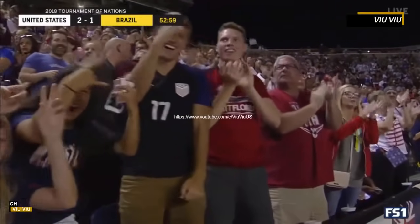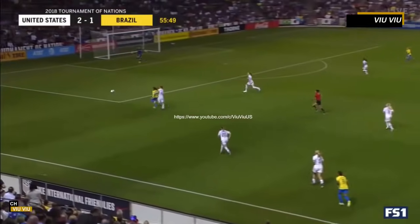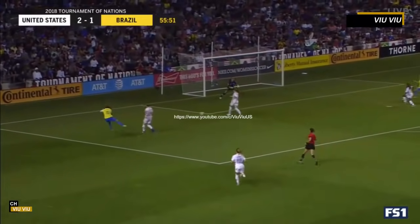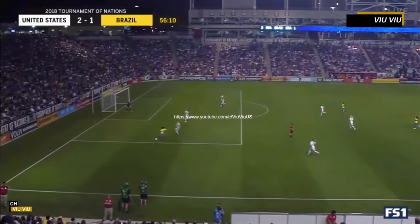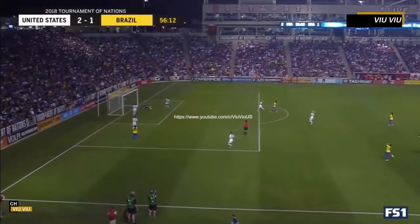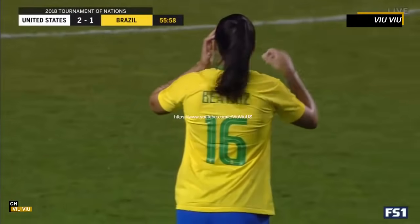McCall Zerboni pulls her run out. Puts one up. Marta, step behind the defense. Marta played it across. Should have been a tie game. It was right there off the foot of Marta. Perfect pass in.